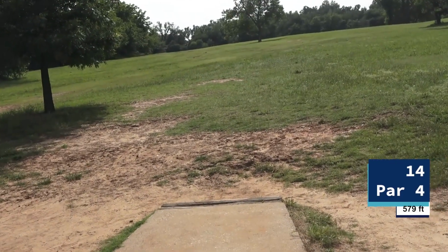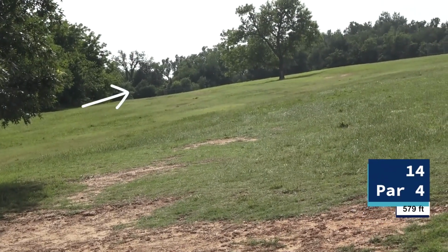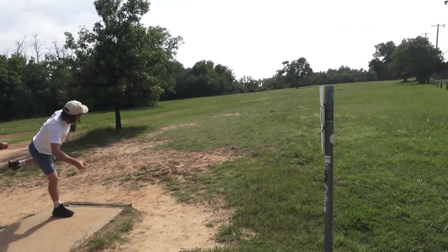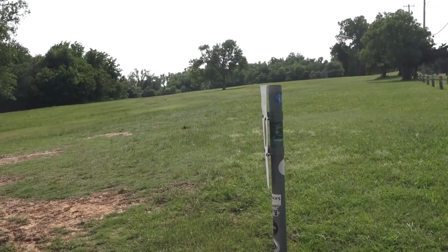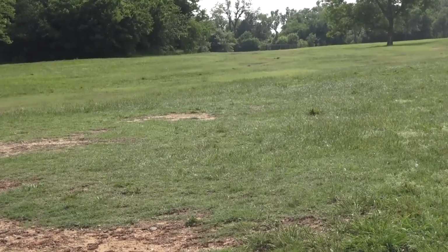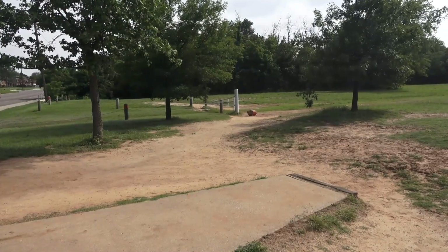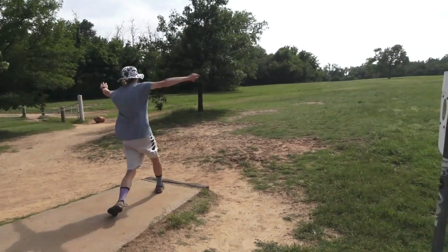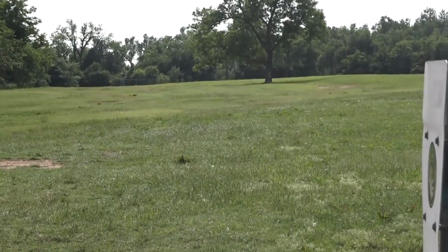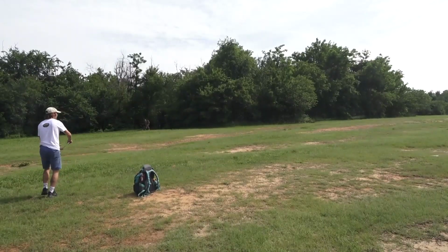Hole 14. This is the big one, 579 feet, par 4. Where that arrow is, you've got to go clear around that, and the basket is up on the edge of that tree line. So what you want to do is at least get out towards this big tree in the center, either with a roller or some big shot, and get a good look at trying to get to the basket.